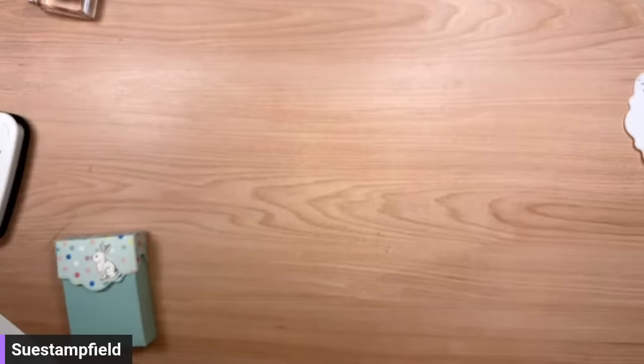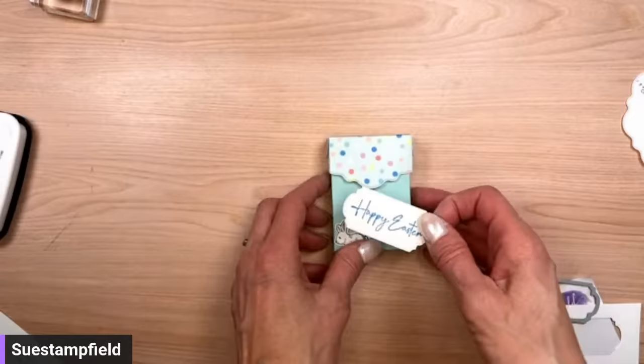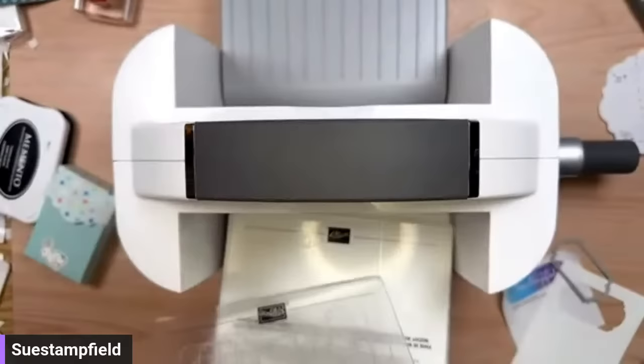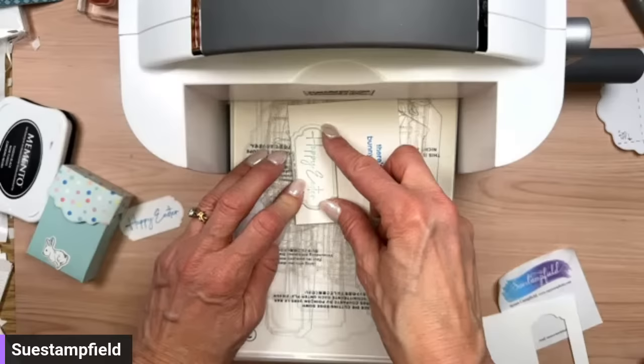And let's see what we think here. You know, I don't know. You know what? Hang on. This is where Susan starts overthinking. I am going to die cut the... Oh, sorry, friends. I'm whacking the camera. I'm getting intense here. I'm going to also die cut the pool party one because I might like that better. Let's see what we think.